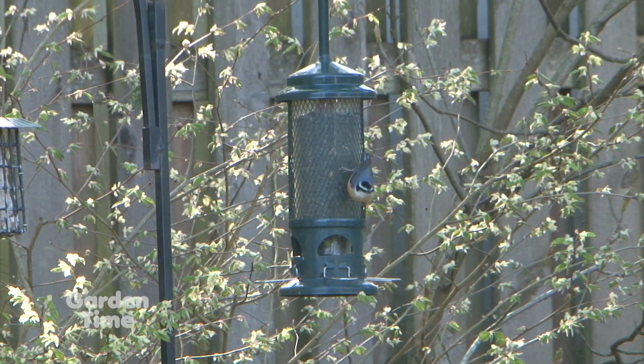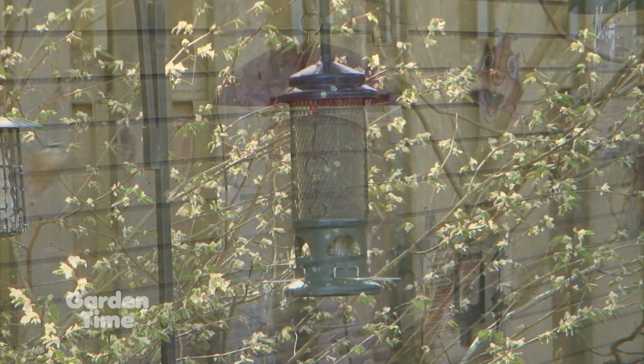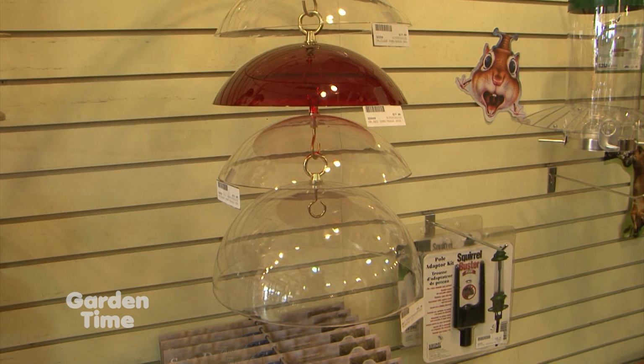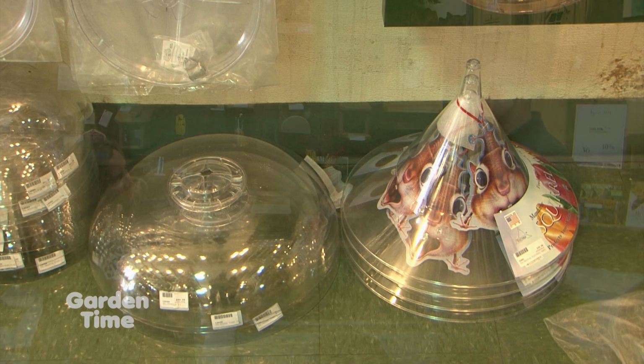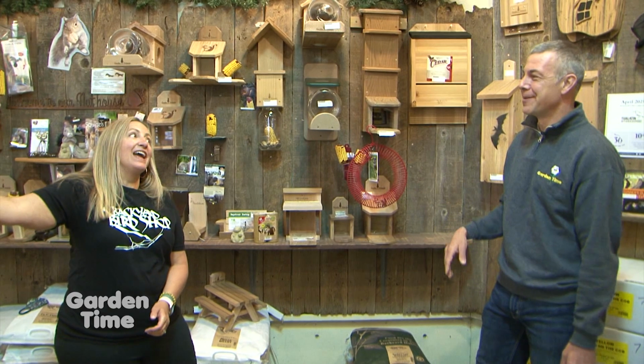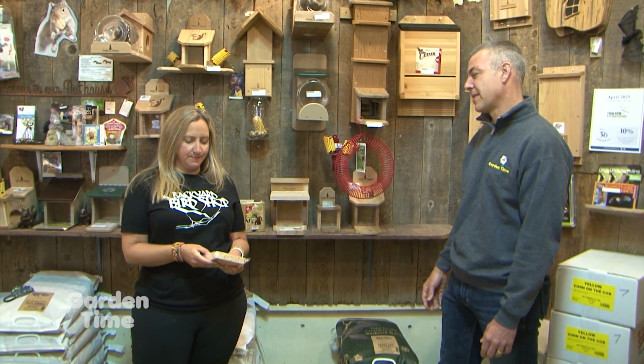We also have baffles that you can hang above a feeder, or baffles to put on a pole underneath to keep the squirrel from climbing up the pole to get to the seed. Right. So those are good ways. We want the squirrels to have their food in their area and let the birds have theirs, because the squirrels are a little bit more aggressive. Absolutely, they are. Sometimes they will chase off your birds. Right. And so you want to be able to provide food just for the birds at times.